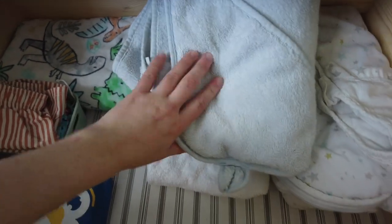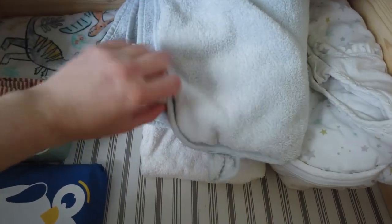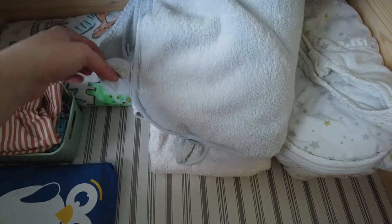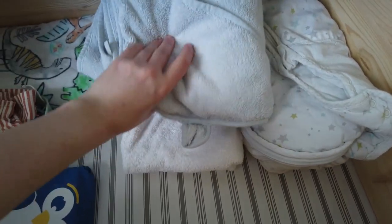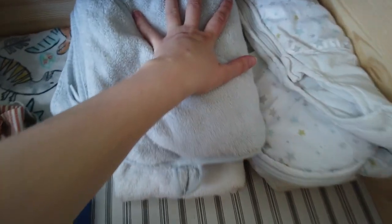These here are his bathing towels, so they've all got little hoods on. This one here is from The White Company. I got that as a gift from my colleagues before I went on maternity leave. And then I've got a couple of other ones underneath. Some of them are in the wash, so there's not a lot in here just yet.